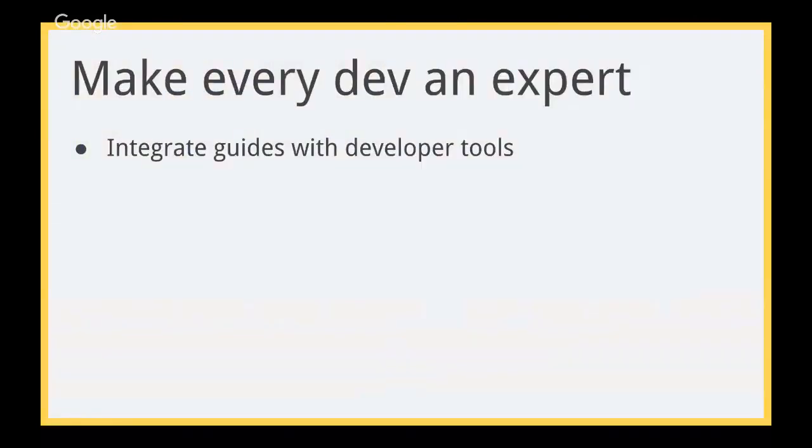So the solution to this is to simply make everyone an expert, which sounds a bit flip, but we thought, can we do this? Are there tools available to us that could at least make every developer at our company sort of a baseline expert, whether they know they are or not?